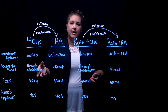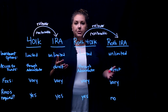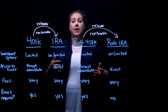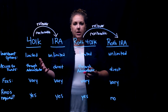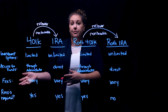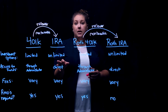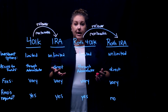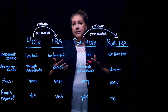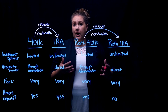Next, the access to funds. If you need to get money out of the account for living expenses, how do you get funds out? For example, with your 401k or Roth 401k, you may have to go through the plan administrator, through the HR department at your company, first to get funds out. Whereas if you roll over the funds into an IRA, it's in your name, so now you have direct access. You can sign the form yourself to move those funds. You don't have to call to get a form first and then have it done. But you just need to know what's available and how this works.